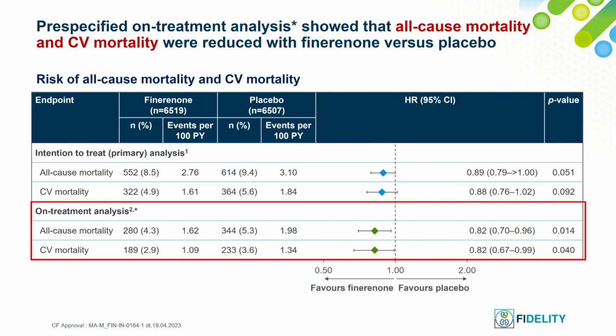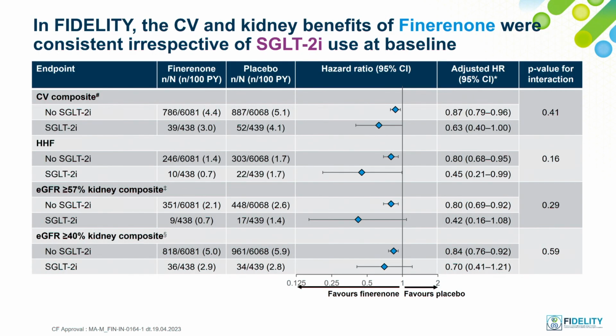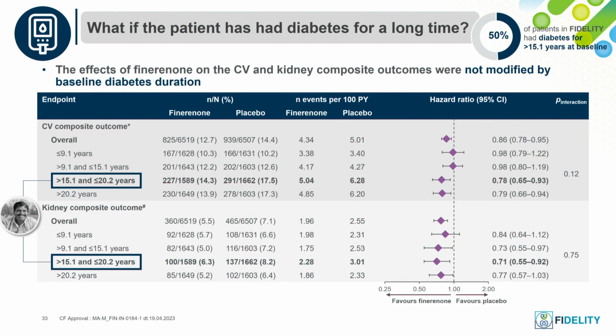And all-cause mortality, and which was pre-specified, that is on treatment, CV mortality, look at it. It has been favorably impacted. And the benefits were consistent irrespective of it. See, to be very frank with you, I think when this trial started, very few people were exposed to SGLT2, probably less than 5%. But even then, if you look at it, there is a balance between the placebo and the active comparator arm. There is no preferential benefit or lack of benefit with prior SGLT2, and all the endpoints you can see here, heart failure, EGFR, etc.